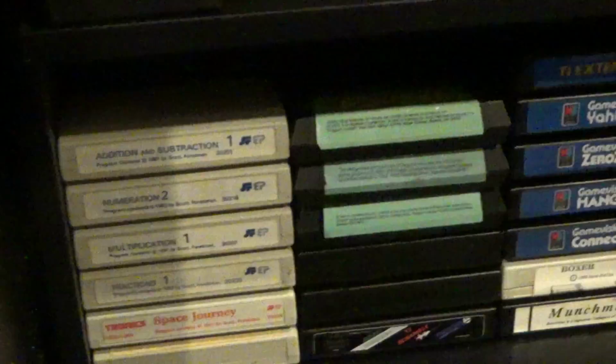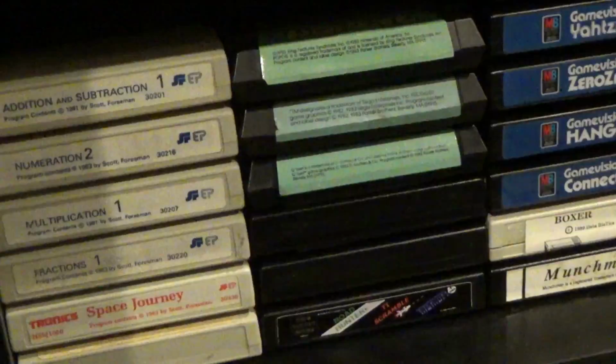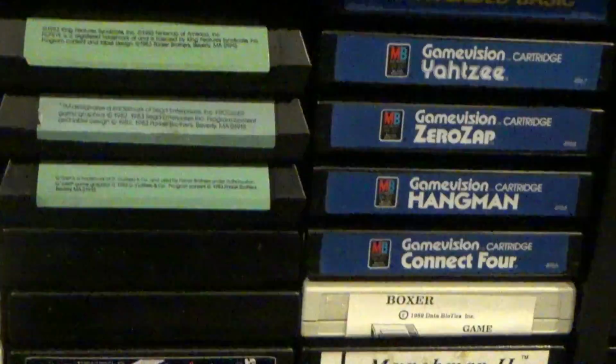More Atari 8-bit cartridges. And behind it is a homebrew cartridge called Dungeon Hunt. Very cool that they made that. And something that's not in a lot of collections is TI-99. I love collecting TI-99, been collecting it a long time, and just continue to collect for it, and would like to collect more of it.